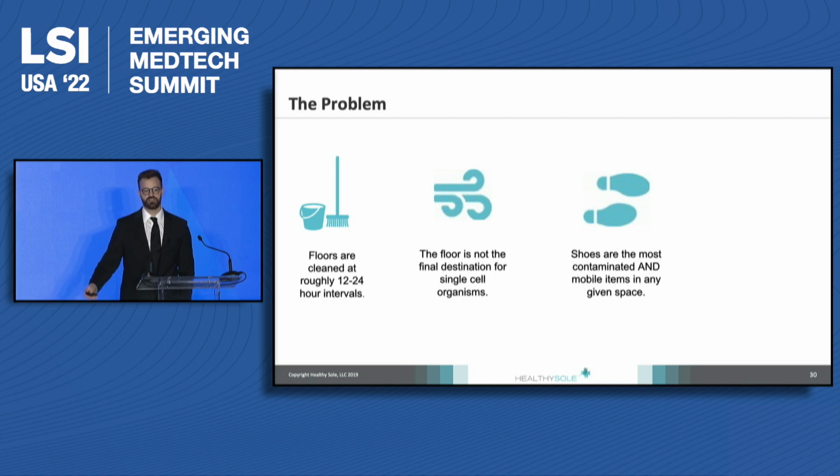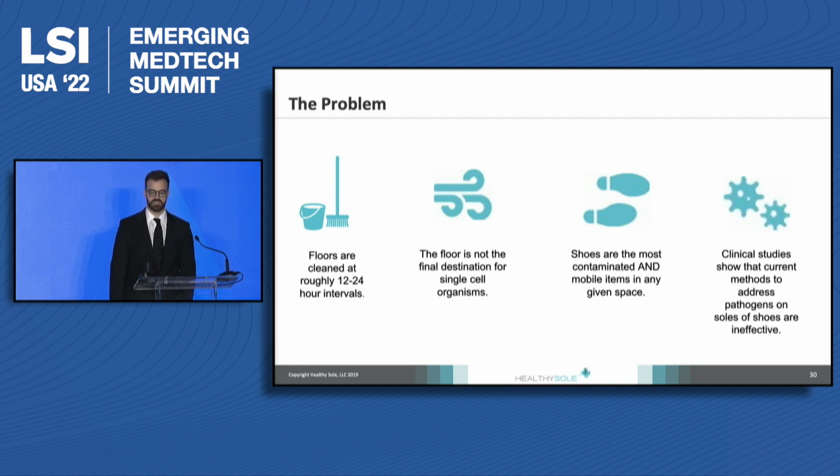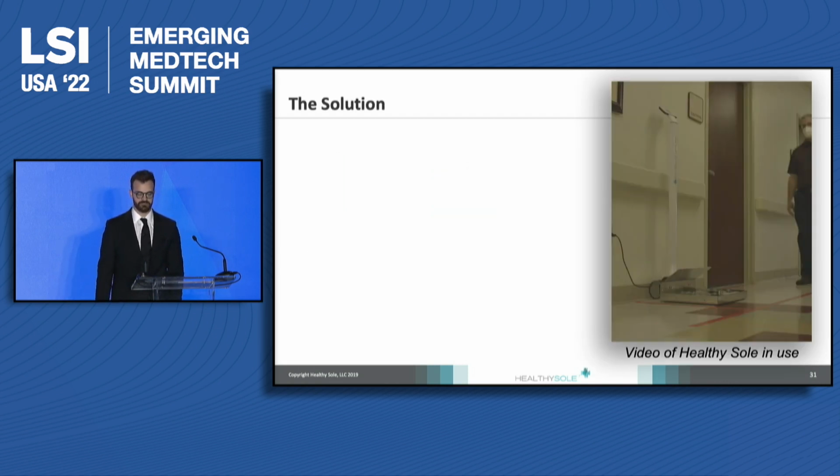Think of every place that you've walked today and what you've brought with you on this entire trip, everywhere you went in the airport. Think of every patient that a provider sees on their rounds or a nurse treats. All of these are coming with them from point A to point B, being deposited on the floor and kicked up into the air. Worse still is that clinical studies show that every method that we use right now is at best inconclusive of dealing with these issues, while also being at worst ineffective.